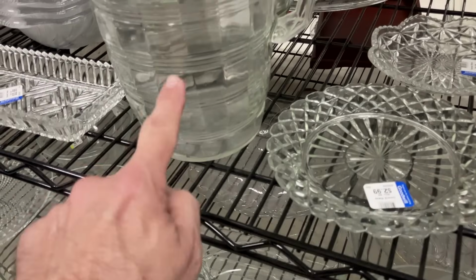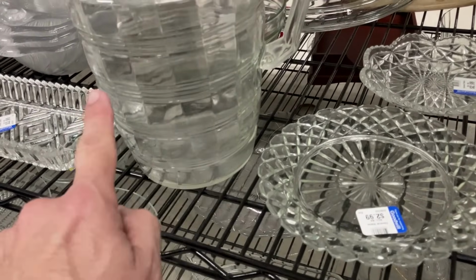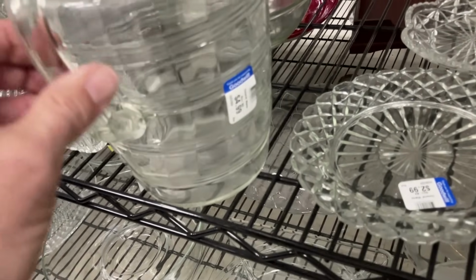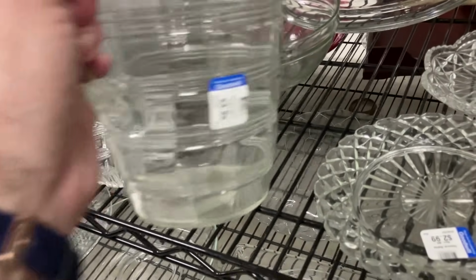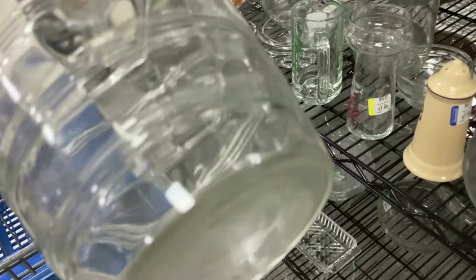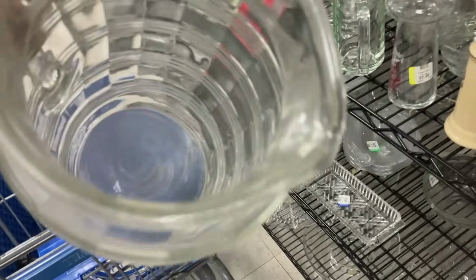And then this is the rings. Sometimes they're painted, but many times they are not. Let's see if there's any damage. That's only $5 on that pitcher. If it's not damaged, I'll take it. I like this pattern. It's an early pattern from the 20s.